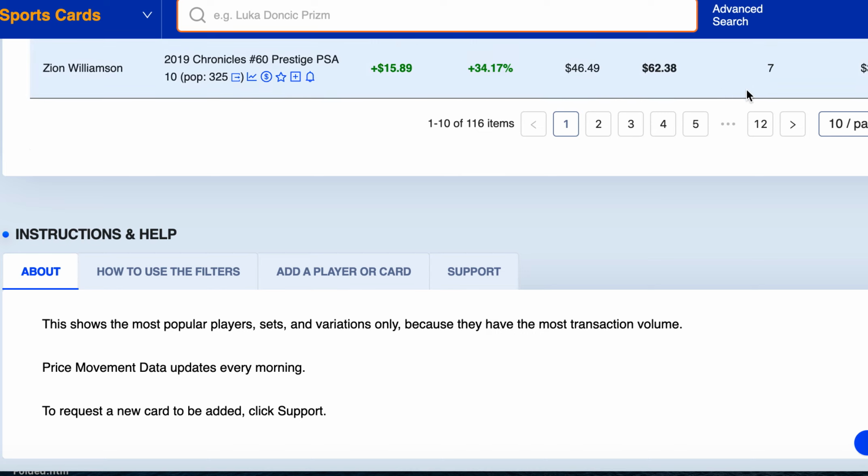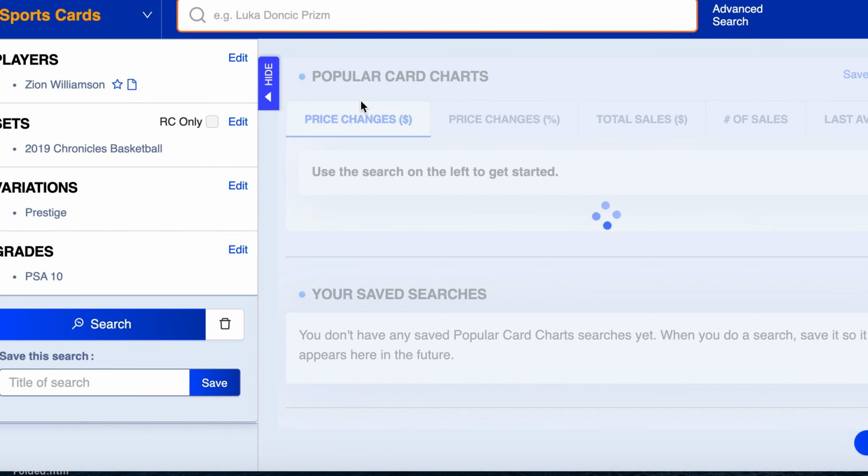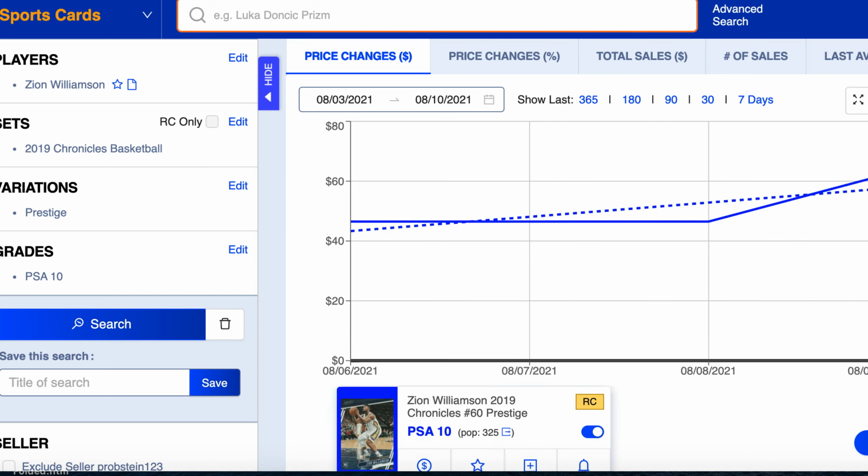I like to see at least 1% or more, but on these lower pop count cards, you're going to see a higher sales volume on a regular basis. So on a lower pop count like this, I'd want to see at least 2%, but there we are. Up 34%. Let's take a look at the chart to see where it's at, and if it's a good time to buy.